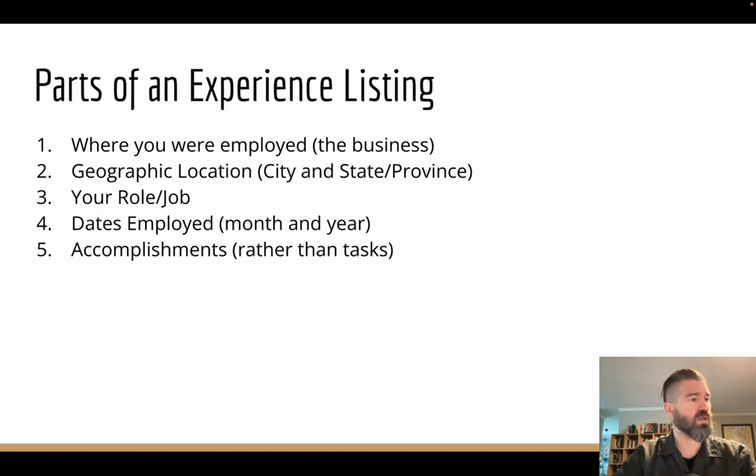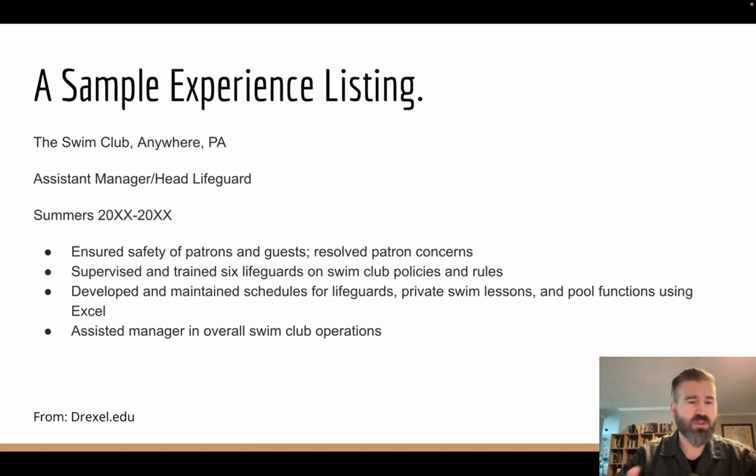So as we go into this, we're going to look at two examples just to begin. So here's the first example, and these two examples are from different places, and that's to demonstrate different sorts of organizations, different ways to structure the experience listing. So in this one, again, if we imagine we're a hiring manager, we can see this person worked at the swim club, and that was located in Anywhere, Pennsylvania. Their job was assistant manager / head lifeguard. So they had a leadership position. That's always a good thing. And they worked there from the summers of some year to the summers of a different year.